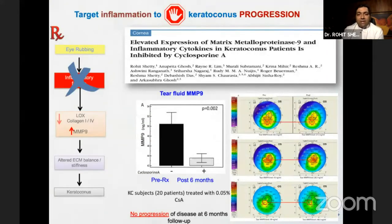The inflammatory markers, I did mention this paper, cyclosporin, and we still use it. I use it for 6 months.